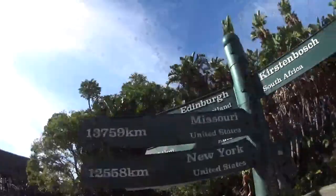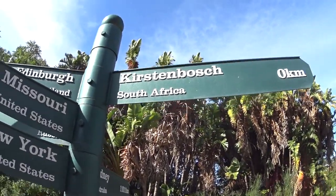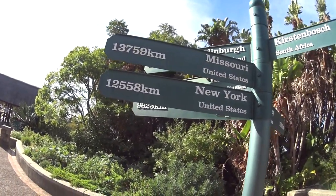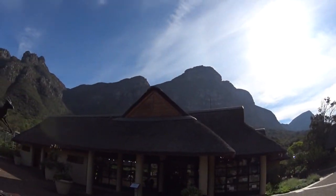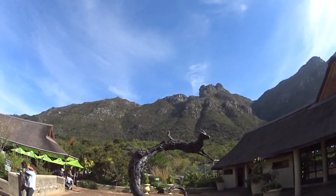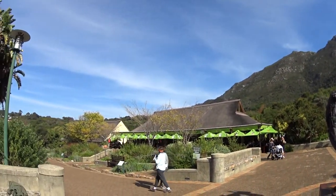All right, we are at Kirstenbosch in South Africa. It's a garden. New York is pretty far from here. It is a hell of a nice view, though, up to the mountains up top. And we're going to be exploring the gardens later on. Maybe, hopefully, we'll catch some birds, see some other cool things. But for now, we're just going to take a look around here, take it all in, and see some nice plants. I won't smoke any of them, I promise you.